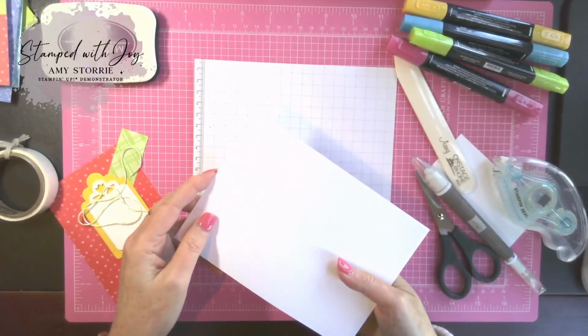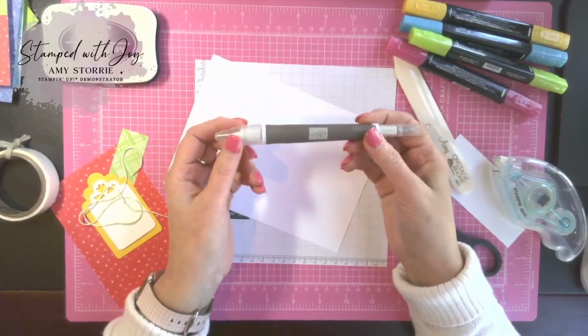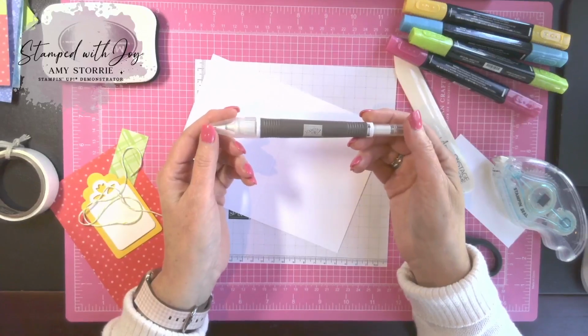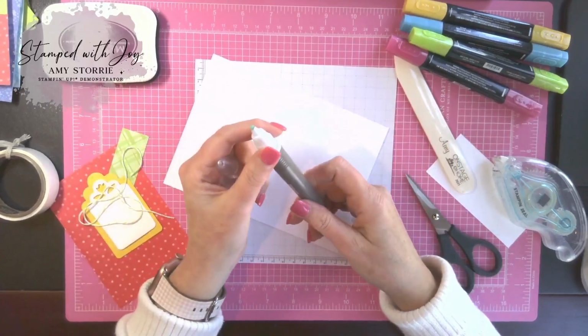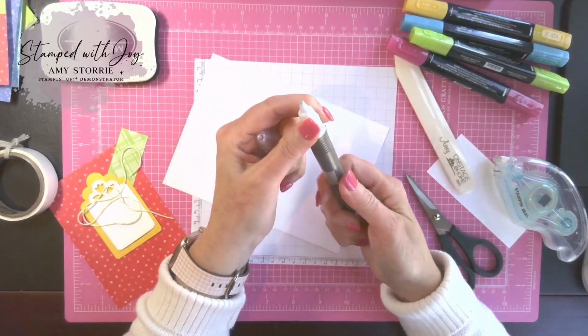Let's see. Gabby is asking, what is the name of the pen and this. Oh, you need one of these, Gabby, if you don't have this. This is called the Take Your Pick tool. It's awesome. This end has sticky stuff on it, and you can kind of turn it.